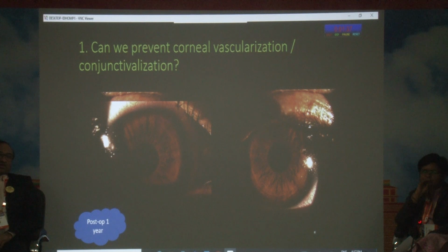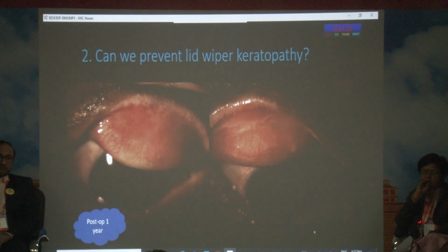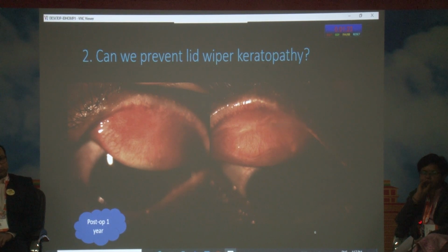And this is the clinical picture at 1 year follow-up. The cornea is absolutely clear. Now coming to the second question, can we prevent lid wiper keratopathy? Again, the inflammation component can lead to exuberant deposition of keratin at the lid margin, and there is posterior migration of the mucocutaneous junction. Here in our patient, we can see that there is conjunctival scarring, there is meibomian gland atrophy, however, there is no lid margin keratinization and no lid wiper keratopathy even at the end of 1 year.